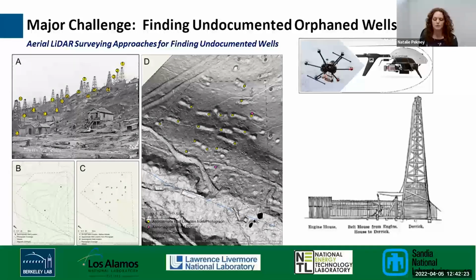LiDAR surveying has similar advantages to magnetic surveying in that you can get broad and quick regional coverage. And there's the same consideration for cost versus coverage with manned versus unmanned aircraft. Also, if states already have LiDAR data, it might not currently have the sensitivity that's required to be able to find these features. But sometimes you can look at the raw data and reprocess it such that you can improve the imaging.